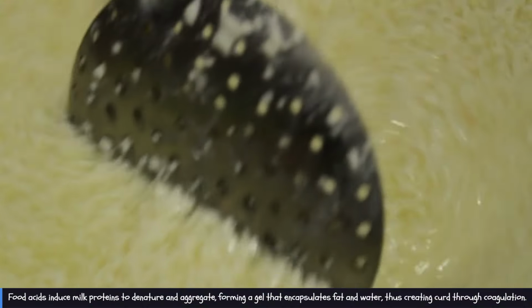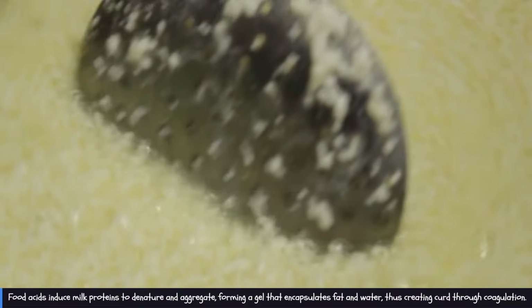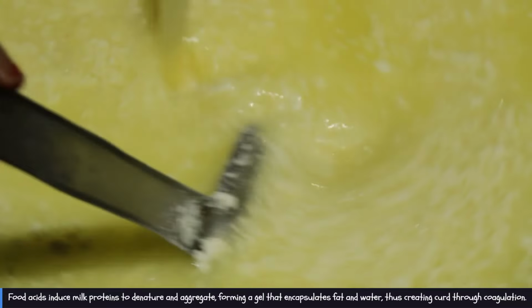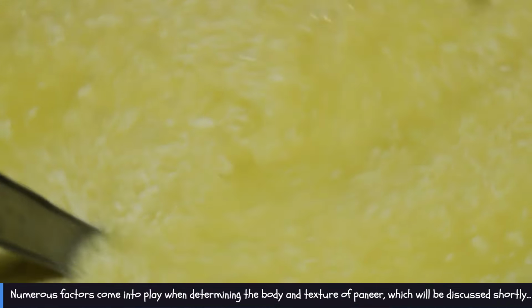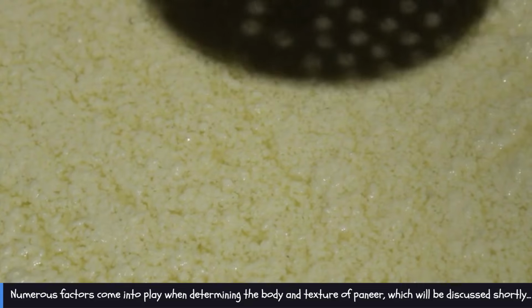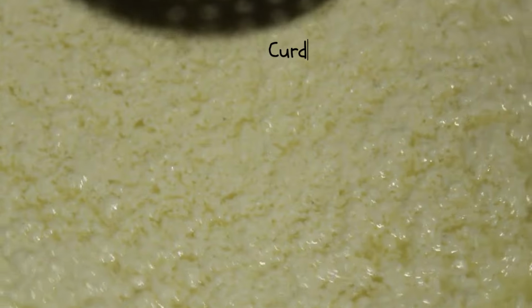These food acids trigger the denaturation and aggregation of milk proteins. This forms a gel-like network that encapsulates the fat and water, resulting in the creation of curd, a process known as coagulation. Coagulation takes place when the milk's pH reaches around 4.6, aligning with the isoelectric point of its primary protein, casein, and the set coagulation temperature. However, it's important to note that the exact coagulation temperature can vary based on several factors, including the rate of acidification, the protein content, and the presence of stabilizers.